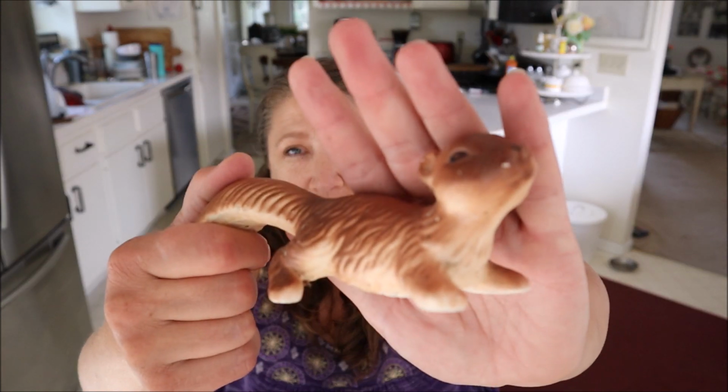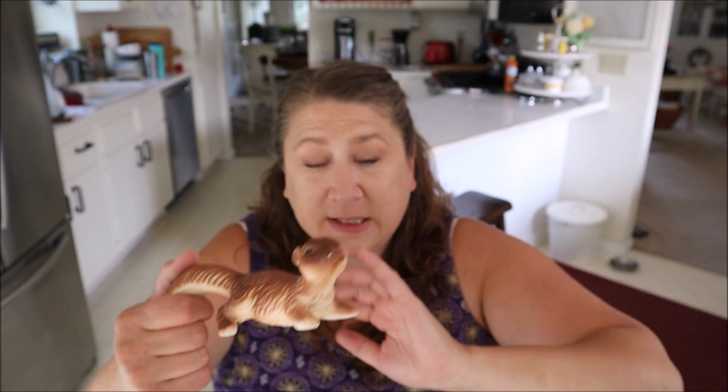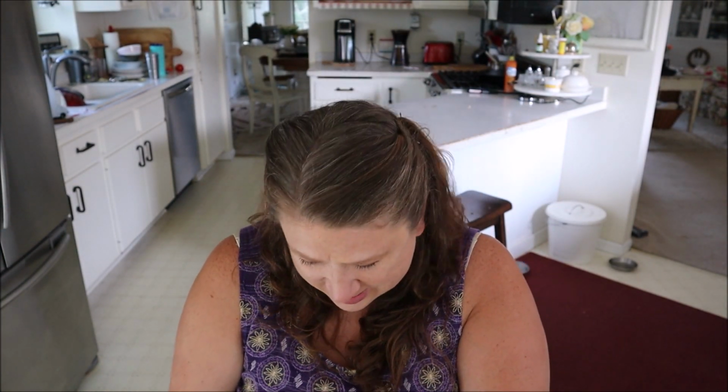And these little guys most likely will be in the mix just to freak out my dogs because they don't take kindly to squirrels in our yard. So they probably won't even notice them and won't even care because, you know, they're not real, but I think they're so adorable. All right, so that is what I picked up at the church sale this year.